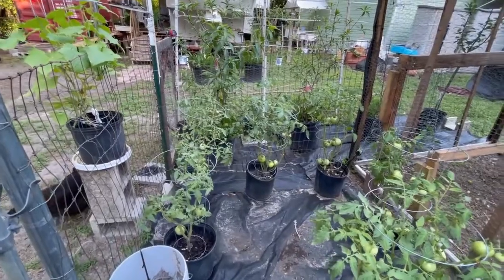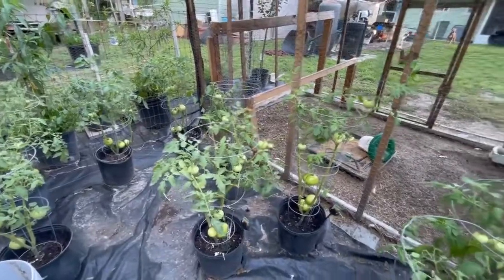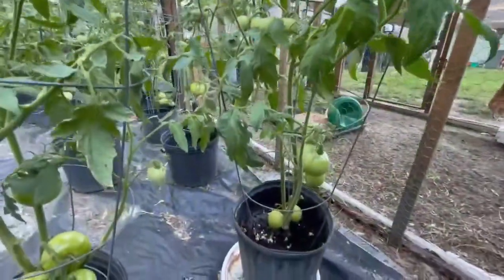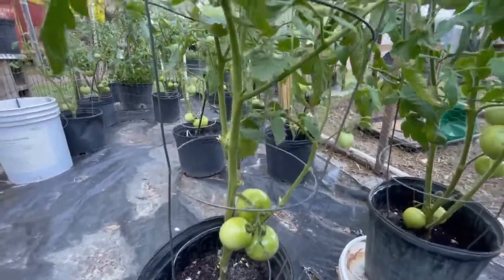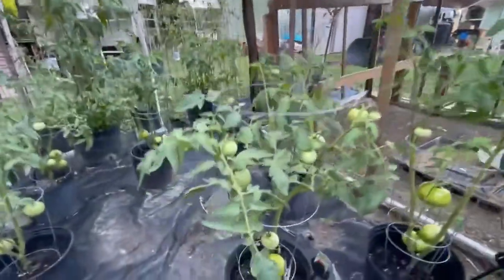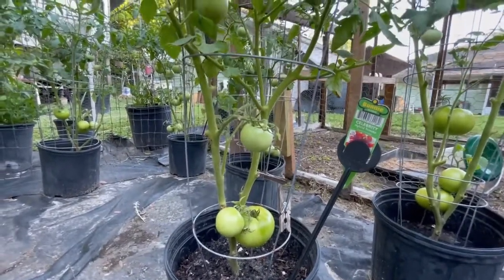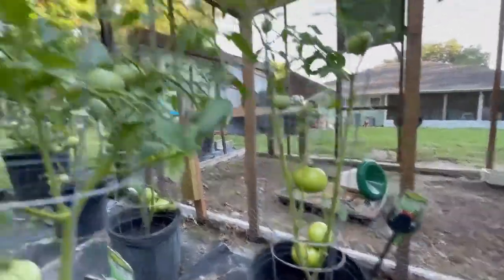So right over here we have our tomatoes in this corner back here. Our tomatoes are doing really well. We have lots of green tomatoes. We haven't harvested any of these larger tomatoes as of yet. Just lots of green tomatoes, but every plant has a good number of green tomatoes on them. We've had a few problems with insects. We've had some tomatoes that have gotten bored into already with insects that we've removed from the plants.